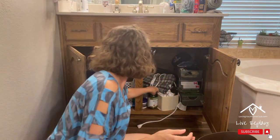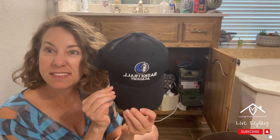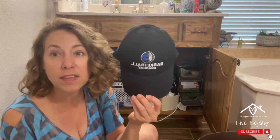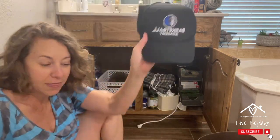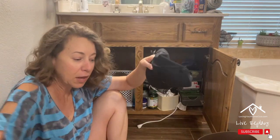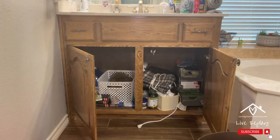Okay, no, that belongs. We just did some big decluttering on this, so I know that this does not belong under there, and I know exactly where it goes. The hat goes up in the hats thing. So do you see how this goes? You literally pick something up that doesn't belong, and you put it up. And I'm literally doing this.